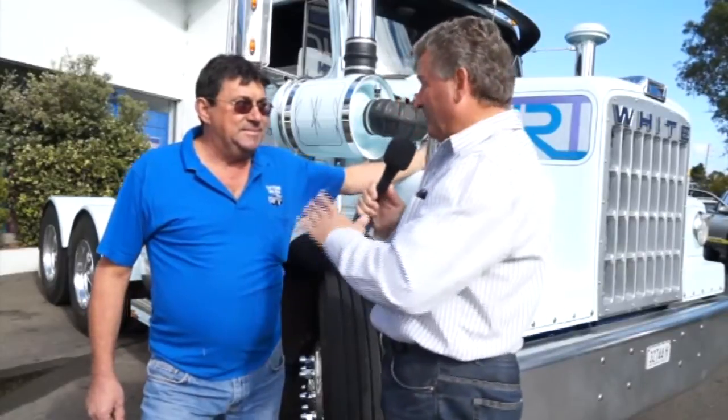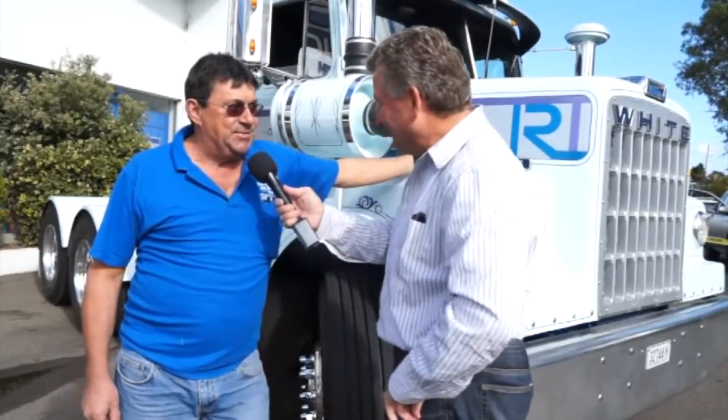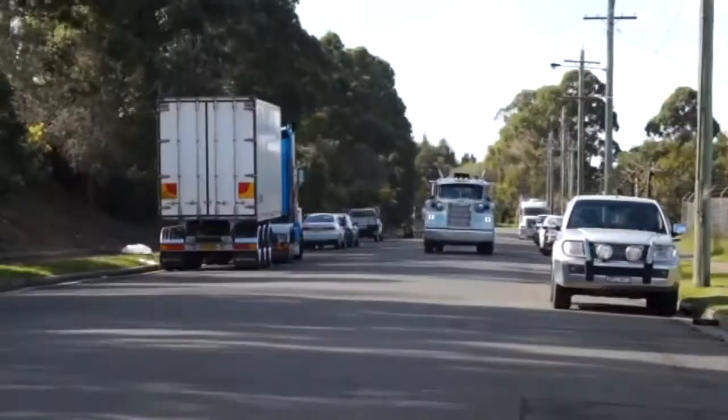Good. Look, you've been on the show before, but this is, talk about a big boy's toy, and the noise. This would have to go down as probably one of the most sensational sounding trucks. It's like a Ducati without any mufflers on it. That's the one, mate. It's good for the kids. It's good for the grown-ups. Everybody loves the noise.